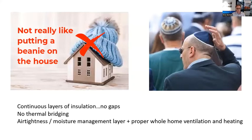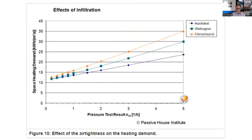It's not a good start for more complicated and more far-reaching changes that are actually needed in the future. So just in terms of air tightness, in New Zealand climate, air tightness is so important. If you look at this graph here, you've got space heating demand, and you've got air tightness along the x-axis. This is where passive houses live, at less than 15 kilowatt hours per square meter per annum.